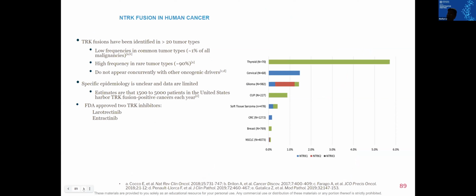As we all well know, recently FDA approved 2 TRK inhibitors for adult and pediatric cancer. This is important for the pediatric world. And if the solid tumor is not resectable or it's metastatic, that can qualify them to use those TRK inhibitors. We know TRK fusions are not so common in most of the common diseases.